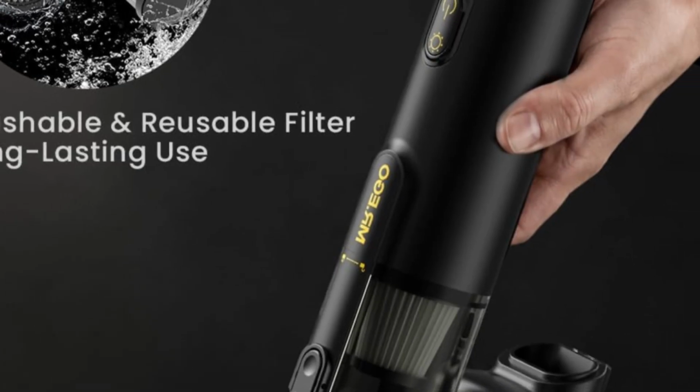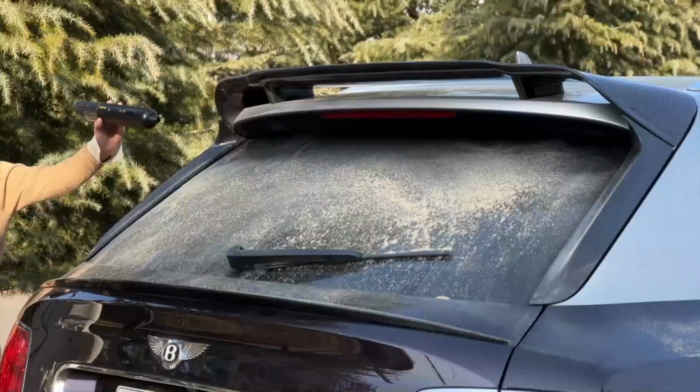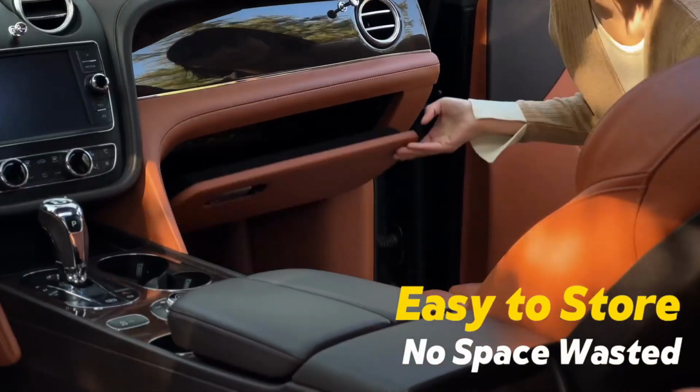With Type-C fast charging, a roughly 3-hour full charge, and 2 suction modes offering up to 40 minutes of runtime, the Mr. Ego is a convenient and versatile choice for quick, thorough cleaning.